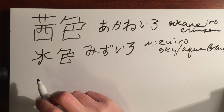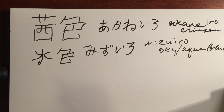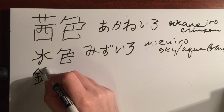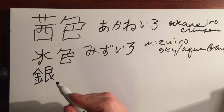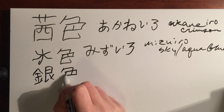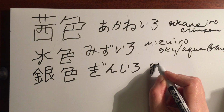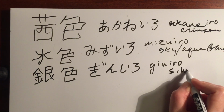Okay, let's see. Let's do silver. Silver. Okay, silver's interesting. So it's the radical for gold next to the radical for root. I don't know how to do that properly, but so it's silver. At the root of gold is silver. I don't know. Let's just go with it. Okay. And it's gin. Iro. Just remember that. Silver.